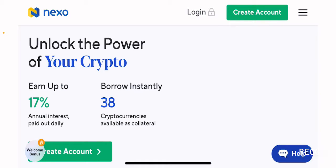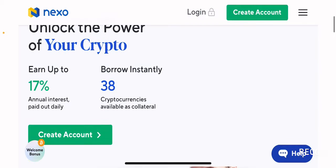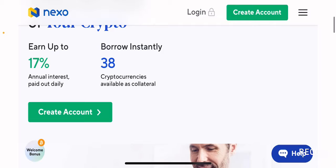Unlock the power of your crypto. You can create an account on the top right corner, or log in if you already have an account, and you can see that they want to unlock the power of your crypto. You earn up to 17% annual interest paid out daily, which is pretty cool. When you get interest paid out daily, it auto compounds even faster, right? So if you see Celsius Network, which is also a similar centralized borrowing and lending platform, it provides interest for the deposited currencies on a weekly basis, which is definitely good, but getting paid daily is an even faster way to auto compound your cryptos and gains as well, right?